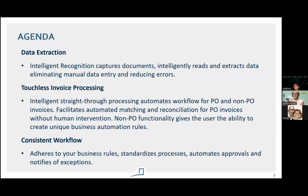And then really the third aspect of artificial intelligence within the MetaViewer AP solution is consistent workflows. You know, your business rules have evolved over time, and you've got turnover and people come and go. So the value of having an automated solution and using that artificial intelligence is that system remembers what your rules are. It knows what your rules are. It's not up for interpretation. It's going to standardize your processes. It's going to automatically route it to the right people, and remembering how it was coded and things like that. So that's kind of really the 3 aspects of artificial intelligence in our product.